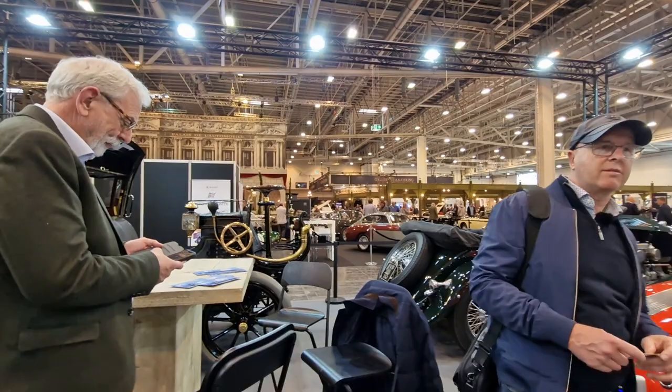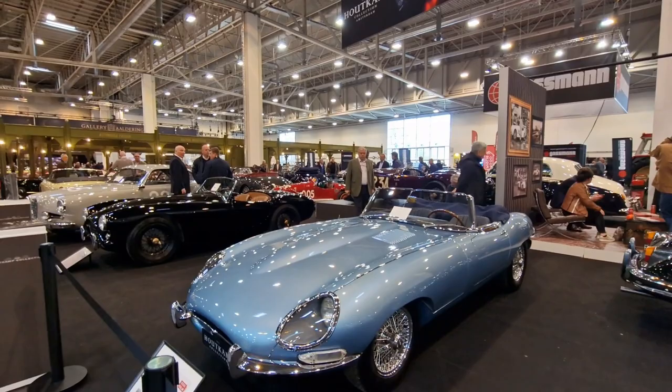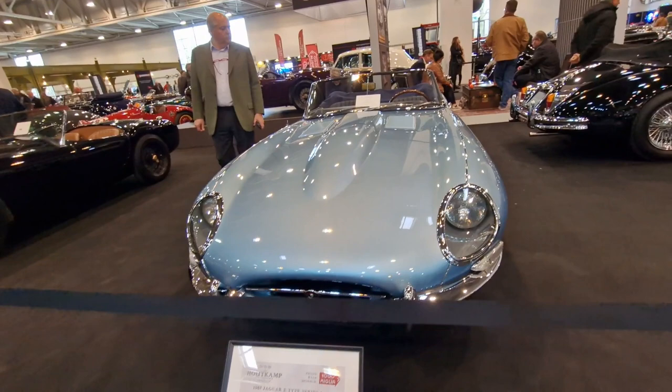You're welcome. This is one of the most famous classic car museums in the Netherlands, near Den Haag. If you ever come to Europe, you need to stop by. I didn't know they're offering cars, but this one is a 67 for 215,000 asking price.